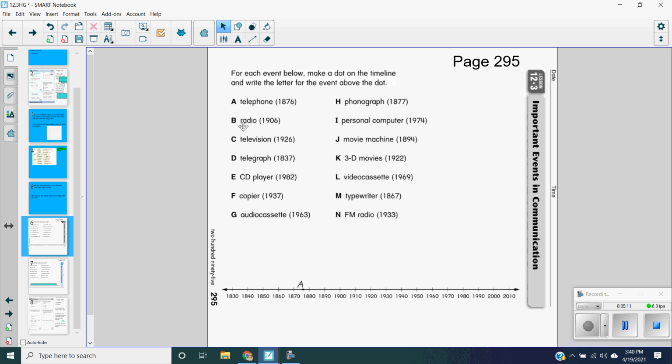So for radio, point B, I would need to find 1906. Now again, there's not going to be a 1906, but I can see that here's 1900, here's 1910. I need to go just a little bit more than halfway to put my dot and then put my letter B there. Could you press pause and place all your dots and letters on the timeline and then press play when you're ready to check?